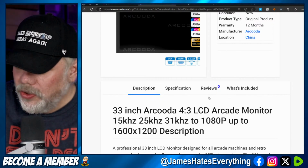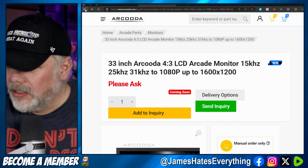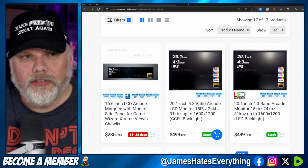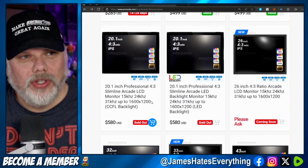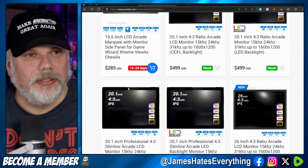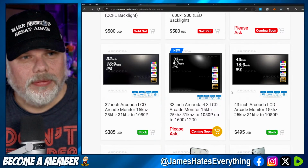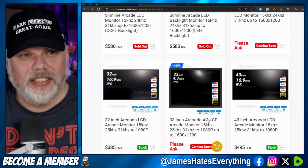Of course, Arcade at the same time is also announcing a whole line of other monitors. So they have a 20.1-inch 4x3 that is already out, but they are also going to be releasing a new 21 or 20.1-inch, as well as a 26-inch. And it looks like they have some 16:9 monitors as well, but these 4x3s do seem new.